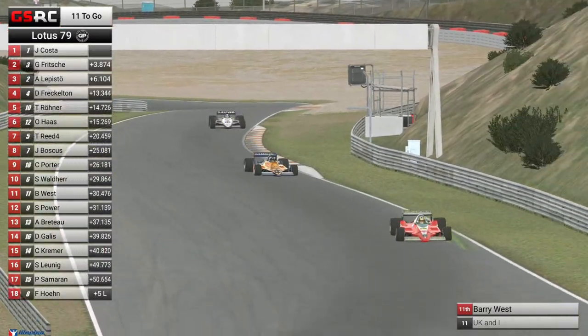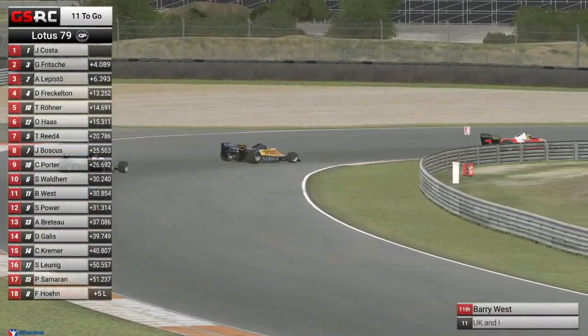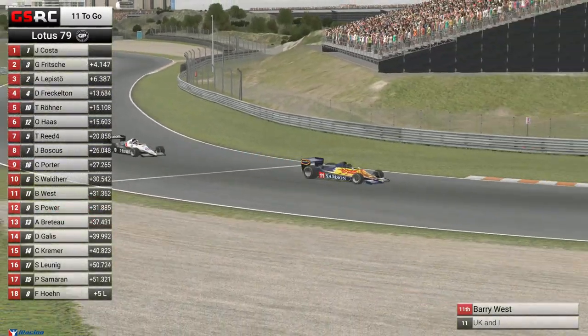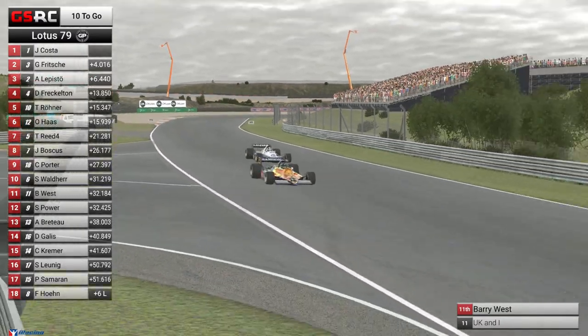Back to Barry West in the meantime. Still sandwiched between Power and Walder. And they'll come down into the infield section themselves. Now down to 11 laps to go for these guys. So a fair bit of the race still left to complete. Although Barry goes a little wide, he's got to watch out now because Power gets a pretty good run.